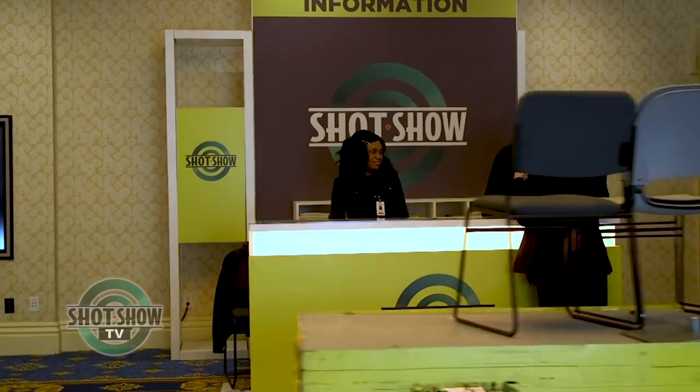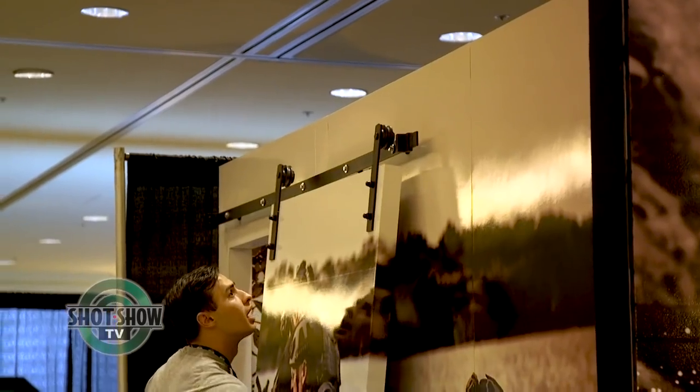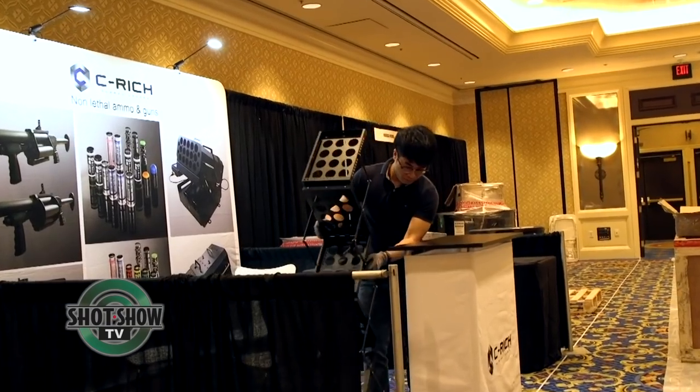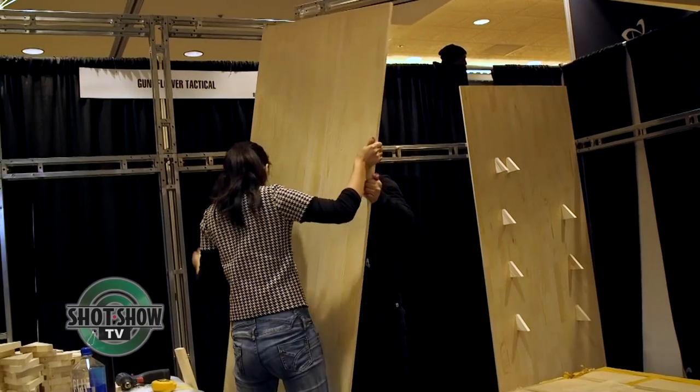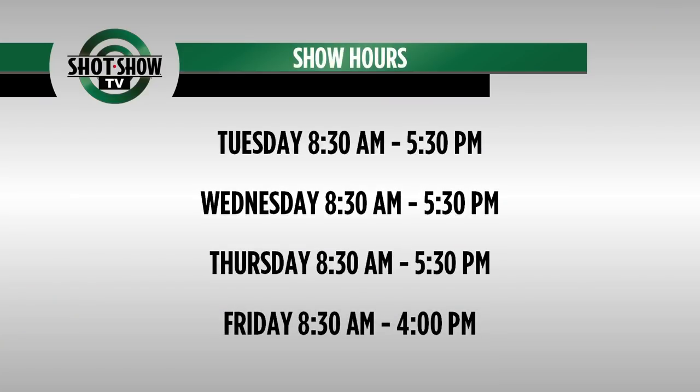SHOT Show is the largest event held at the Sands Expo and Convention Center. It boasts 12.5 miles of aisles, just a little less than the distance of a half marathon. The show floor opens at 8:30 a.m. each day and closes at 5:30 p.m., except for the last day when the show closes at 4 p.m.